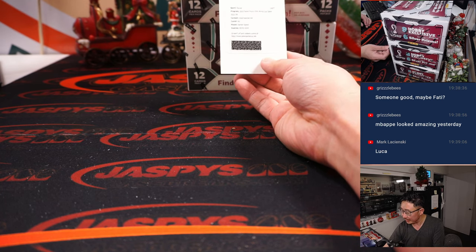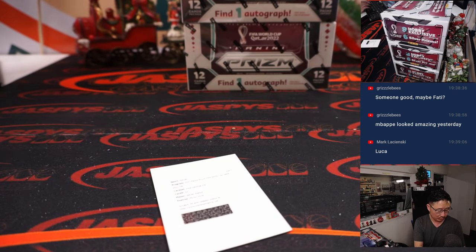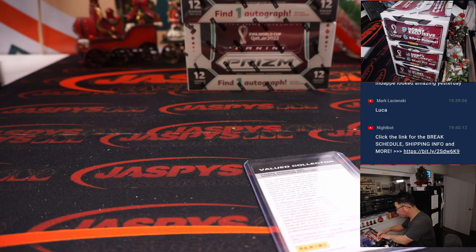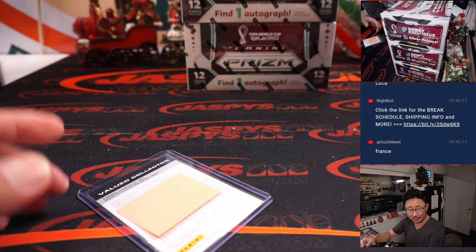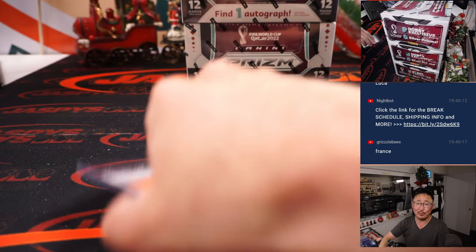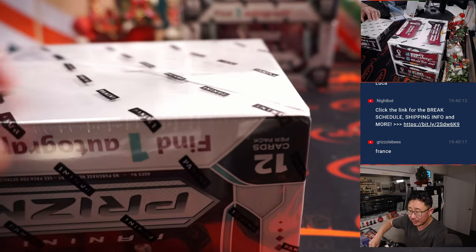All right, it's gonna be International Inc. That's Adrien Rabiot. This looks like a French last name. Yes, France. 27 years old. Currently a central midfielder for Juventus. Yeah. Mbappe did look pretty darn good. I got a little investment in him to win the golden boot. All right, we're halfway through this half case break, about another 20, 25 minutes to go.